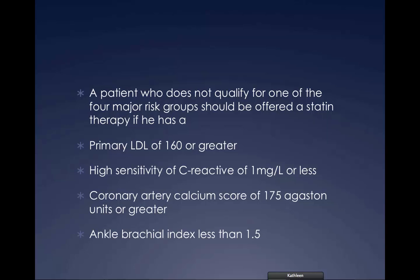A patient who does not qualify for one of the 4 major risk groups should be offered a statin therapy if he has a primary LDL of 160 or greater, has a high sensitive C-reactive protein of 1 milligram or less, has a coronary artery calcium score of 175 units or greater, or has an ankle brachial index less than 1.5. And the answer is a primary LDL of 160 or greater.